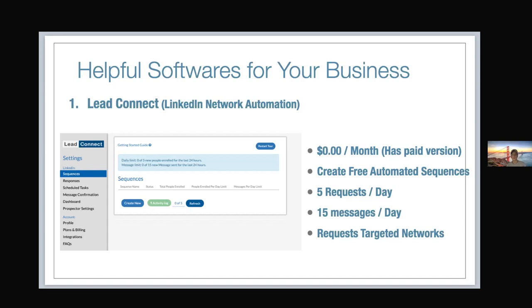You'll get a bunch of notifications of people replying back. You can also set up sequences to reply back to people, but that will use up your messages very quickly. So we typically just have it for friend requests.